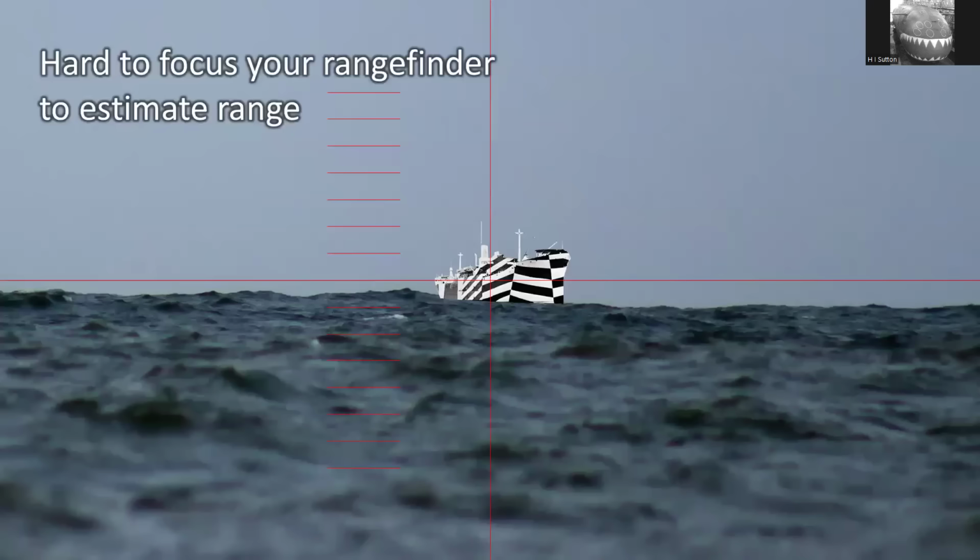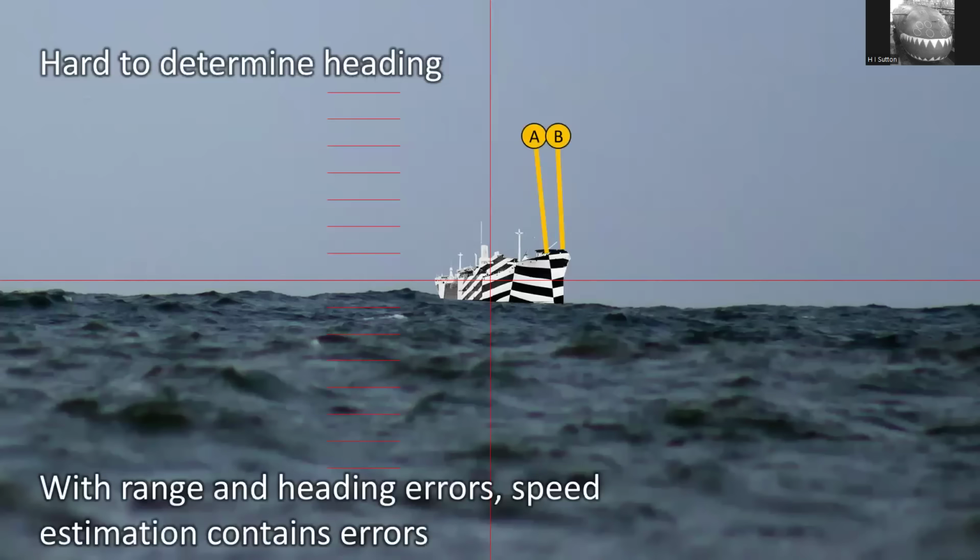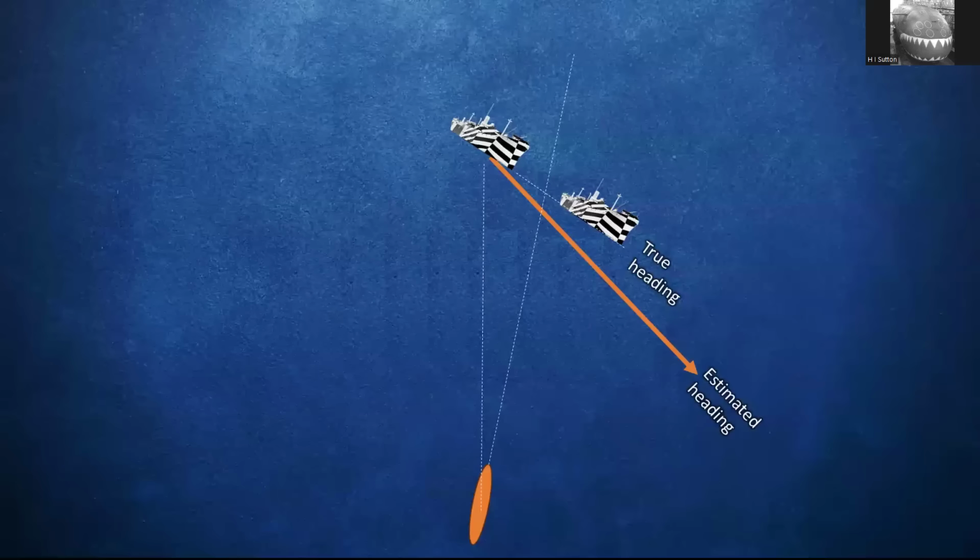Dazzle camouflage tried to attack a couple of those variables. The first one was range. It was designed to make it hard to use range finders. So it was difficult to estimate the range, and it was particularly hard to determine which direction, or at least to have a clear idea of what heading the ship was going in. For example, if you look at this ship, is the bow line A or is it line B? I know that that is actually line B. But if you've never seen the ship before, you're looking at it for the first time, you could easily mistake where the bow is and mistake where it's heading. These errors combined would also affect any calculations you're doing for speed, and hopefully the ship you might miss.